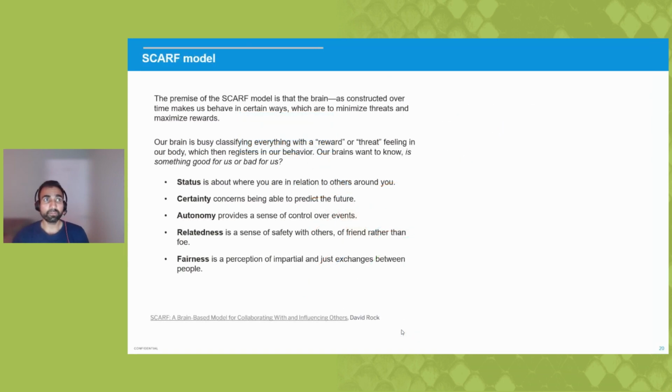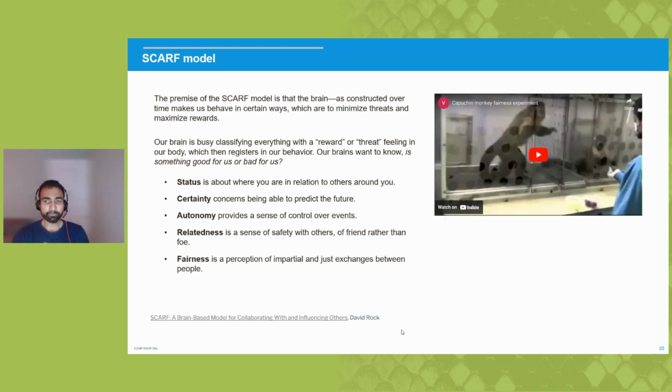Another model is the SCARF model, by David Rock. What he says is that humans are always evaluating everything as a reward or threat. Anything that we see, our brains are always trying to understand: hey, is it something good for me or is it something bad for us? And the SCARF model means we are trying to maintain status, certainty, autonomy, relatedness, and fairness.